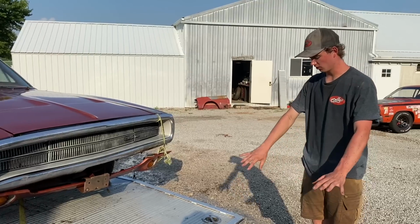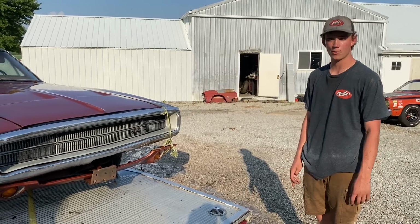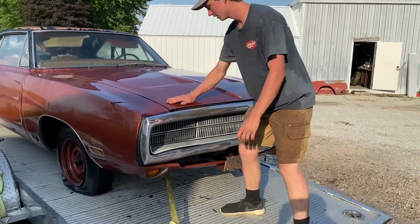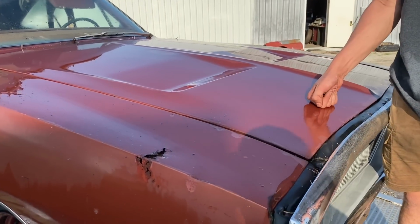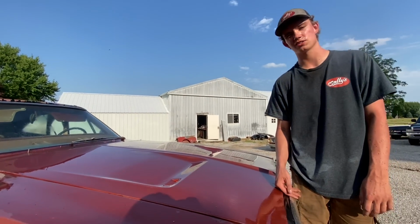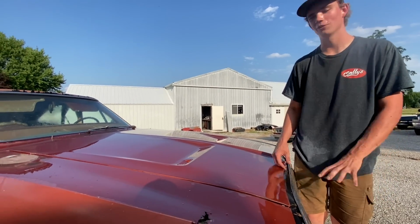So as you can tell, this car was quite the mess. I thought it looked cool with the moss and junk on it, but after power washing it now and seeing the water on it and being able to see it in the sun, this color is pretty sweet. I feel like I've seen this color before, I just don't know the name off the top of my head. I feel like it's a common color, but man, that looks cool. I'm gonna leave it just as is.